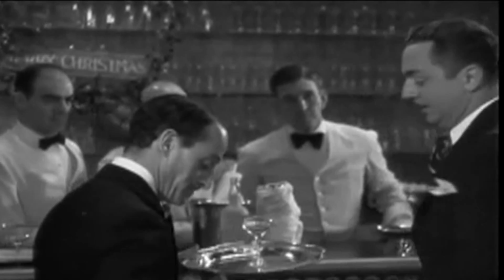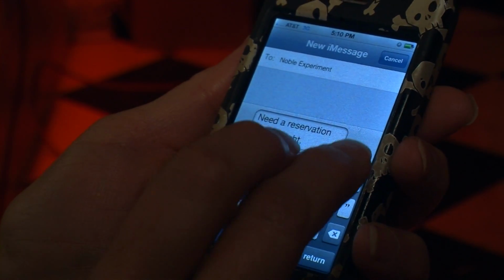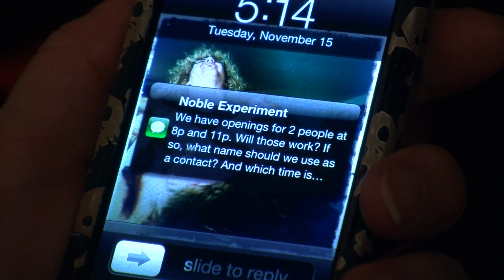Noble Experiment in San Diego is reviving the fine craft of making a mixed drink, and it's doing so in a unique way. The first thing you'll notice is that you have to send a text message in order to secure a reservation. Then, as David Clouden says, you have to find the place.